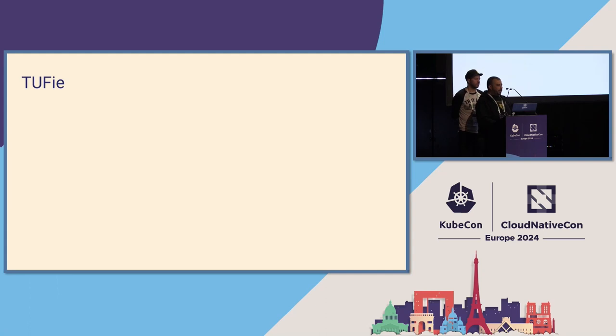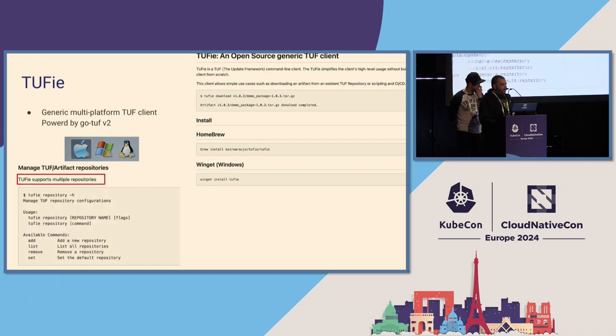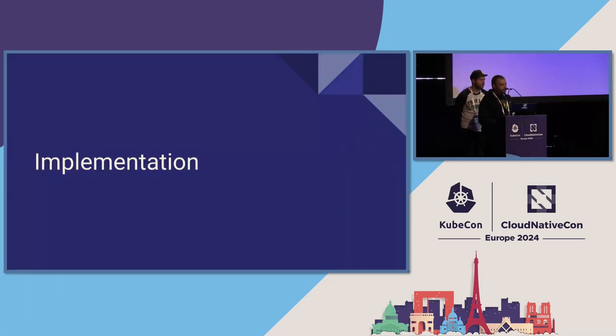So just a quick introduction about TUF, because I will use this here to show the case as well. TUF is a small generic TUF client that's written in Go using go-tuf. It's another TUF library. And it's supported on Mac, Windows, and Linux. And it also supports multiple repositories, so you can configure and use different repositories. I will show it in a quick demo.